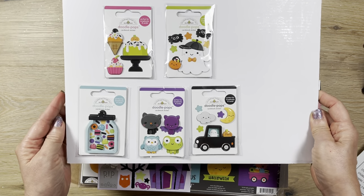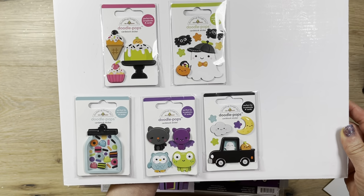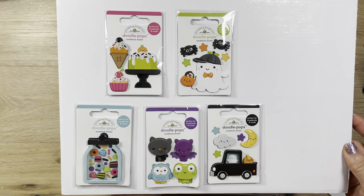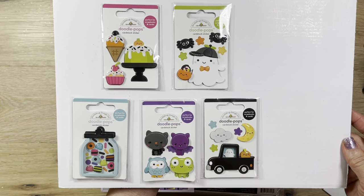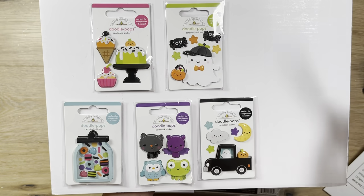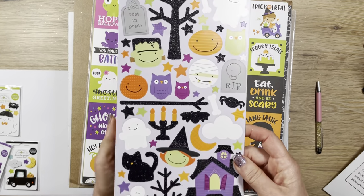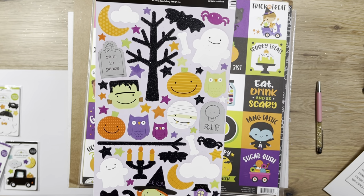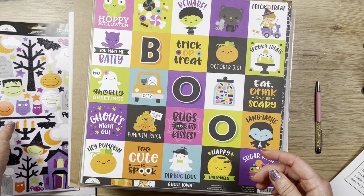Okay, so I also got some Ghost Town. This is a collection called Ghost Town. And since Halloween is coming up, these are the Doodle Pops from that collection for $1.50. So cute. I love this little green cake and so on. This, I picked up the icon stickers from Ghost Town. I picked up, I think, at the last Brutus Monroe sale. So that I already have.